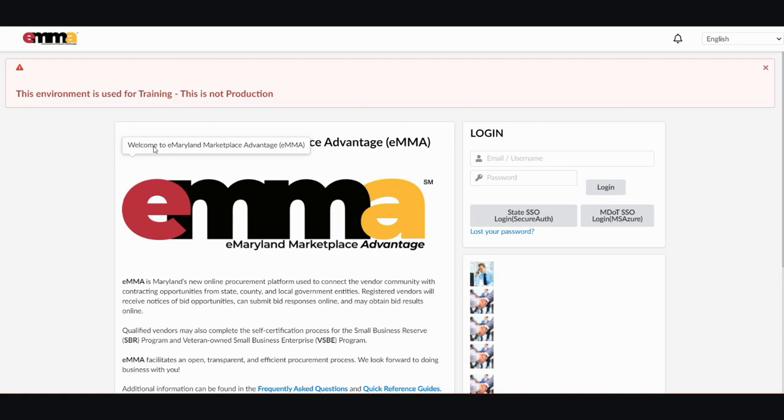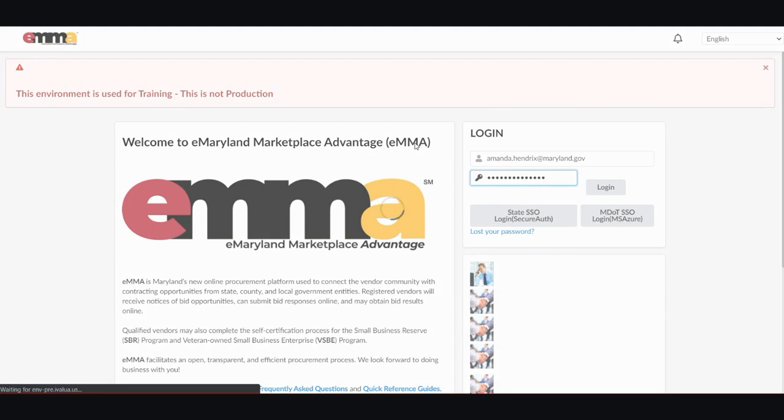Step 1 of the QRG on how to create a sourcing project in EMMA instructs you to log into EMMA and type in your username and password. You most likely will have single sign-on capabilities in the live EMMA production. However, we are using the training environment for this video, so single sign-on is not an option. Reminder that for best results, you should access EMMA via Google Chrome. So I'm going to type my information in, and log in.